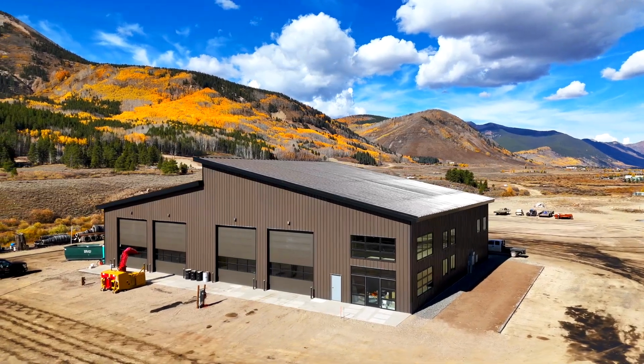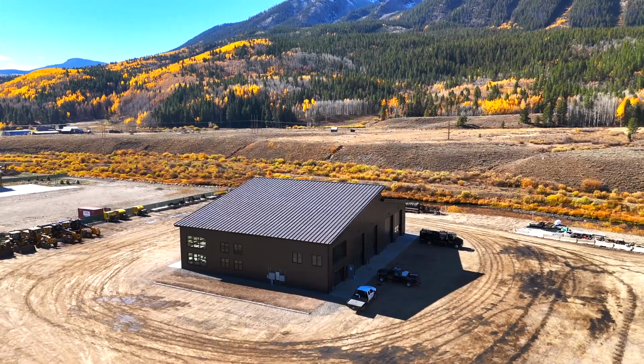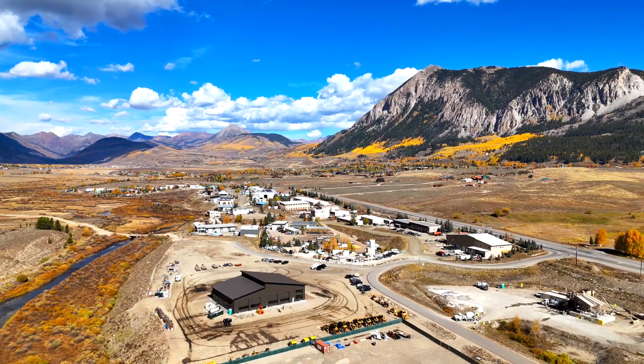I think the outcome of the building has been phenomenal, better than I expected. I mean, the color choices that they chose, the location of the building is phenomenal, and so I think the overall product turned out perfect.